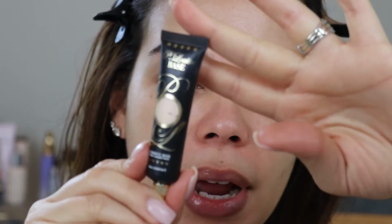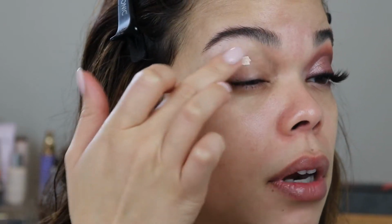All right guys, so let's get started on this eye look. For today's base, this is one of the non-drugstore products that I have. However, it is decently priced for the quality of the product. So this guy right here is a P. Louise eye base. I get it in the shade 0.05. And so what I like to do is grab a decent amount on my finger and then I'll start working that in.